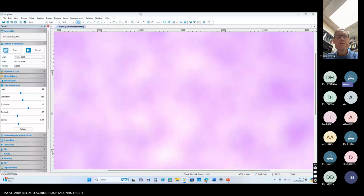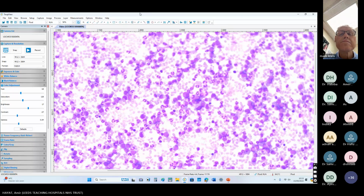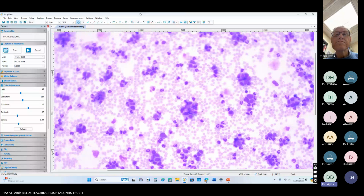Now again, we have a 35-year-old male who was referred by the GP because of an abnormally high white cell count. The white cell count is 500. There's a marked shift of the myeloid series up to the level of blast. You can appreciate all the myeloid cells in it: neutrophils, promyelocytes, myelocytes, metamyelocytes.